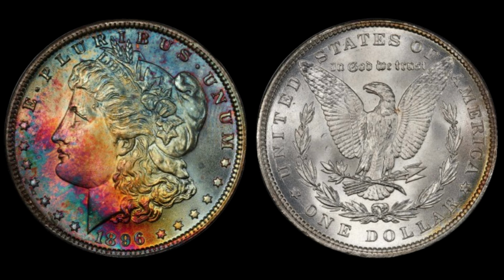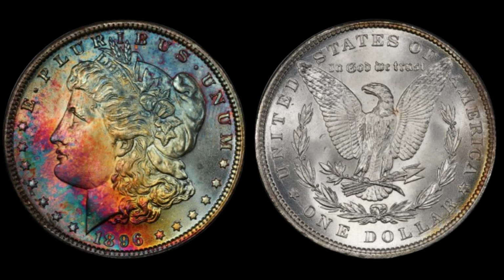Whether you're a seasoned collector or someone who stumbled upon a family heirloom, take the time to assess its value. Who knows, you might just be holding a hidden treasure.